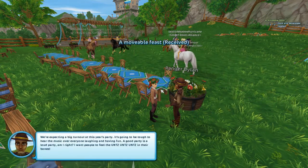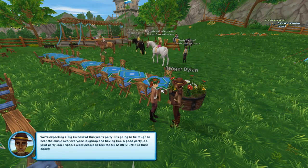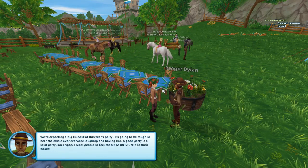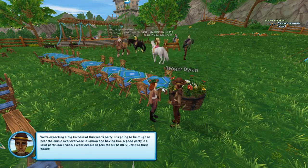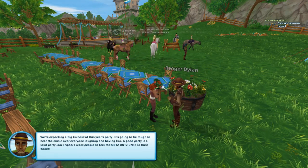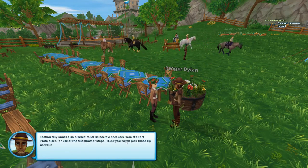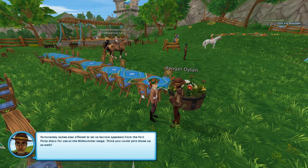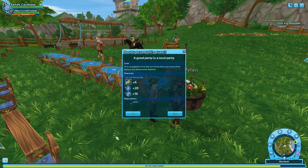We're expecting a big turnout at this year's party. It's going to be tough to hear the music over everyone laughing and having fun. A good party is a loud party, am I right? I want people to feel the tunes in their bones. Fortunately, James also offered to let us borrow speakers from the Fort Pinta Disco for use at the Midsummer stage. Think you could pick those up as well?